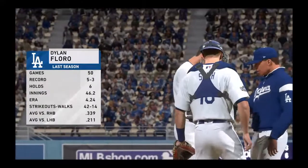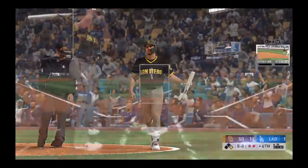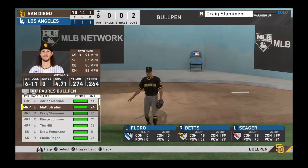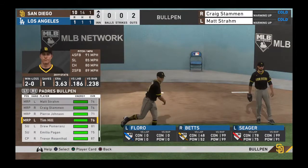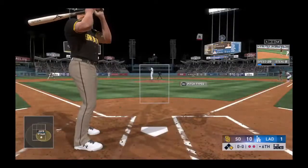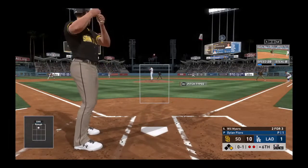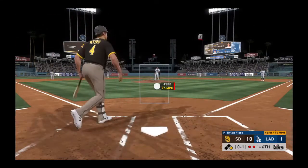Dylan Floro gets the call to pitch here, and he'll try to sort this mess out. He's going to try to at least eat a couple of innings for his guys. From the stretch. In there, 0-1. 3 runs already home here. And it's quickly 0-2.